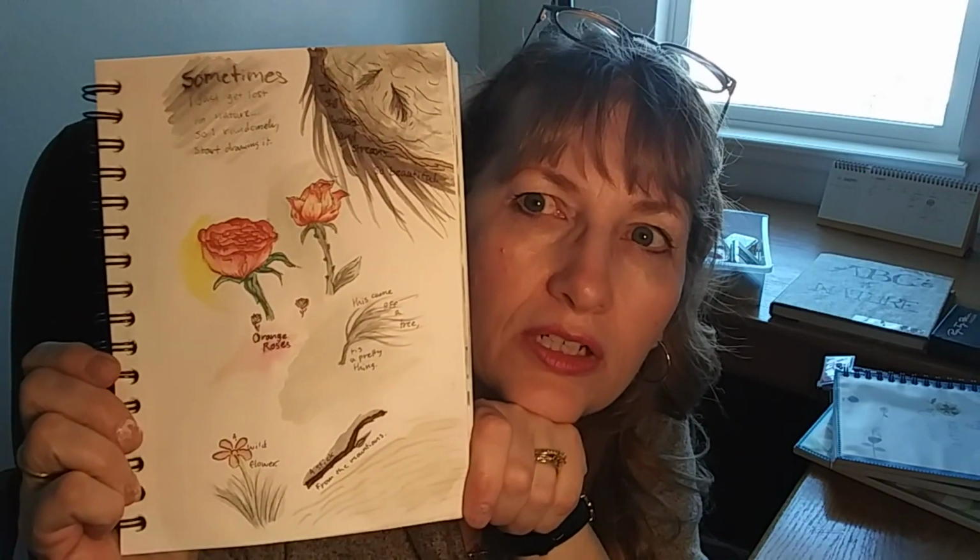Let's see. Here's something that this daughter wrote. Sometimes I just get lost in nature, so I randomly start drawing it. And so these are some things that she drew. And she's really good at art, so this is fun for her.